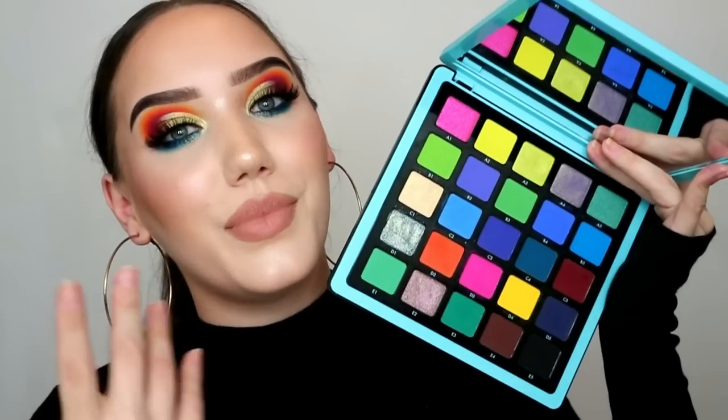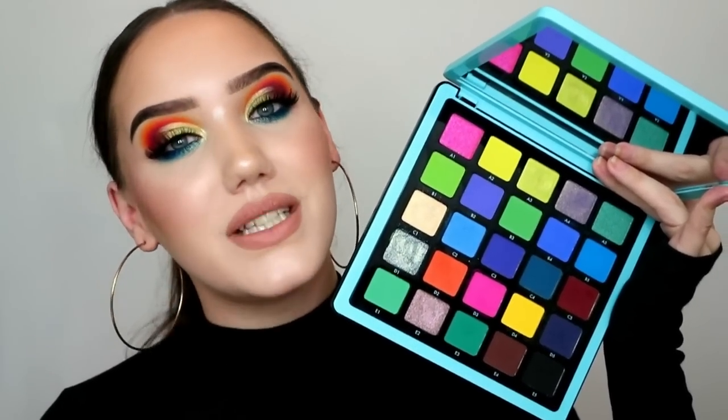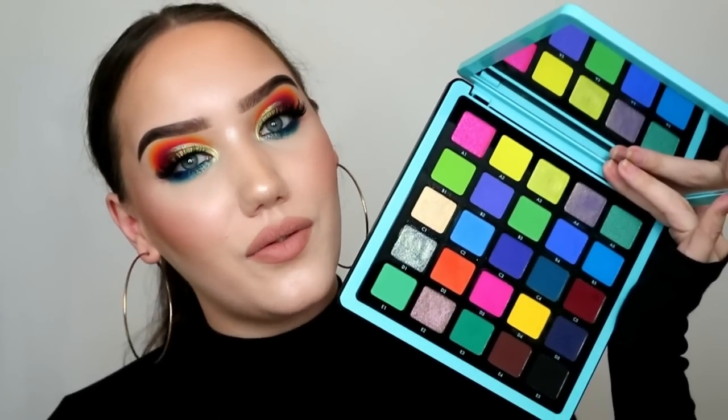And it is a pressed pigment palette, or at least some of the shades in it are pressed pigments. I don't know if they all are or not. But yeah, just beware, some of them can stain your eyes. However, it does mean it is completely vegan and obviously ABH is cruelty free, which is fabulous. I'm learning a lot more about cruelty free and I'm getting more interested in it.